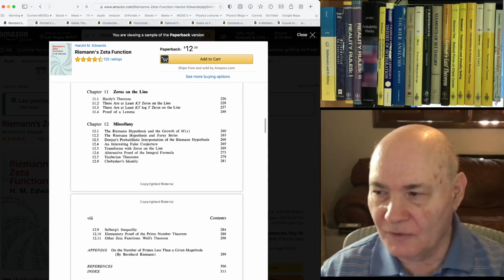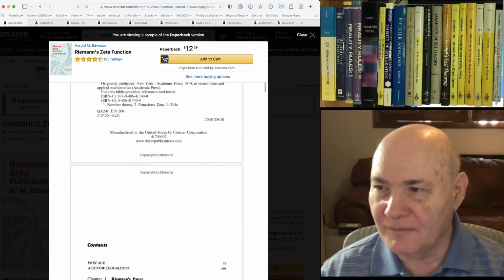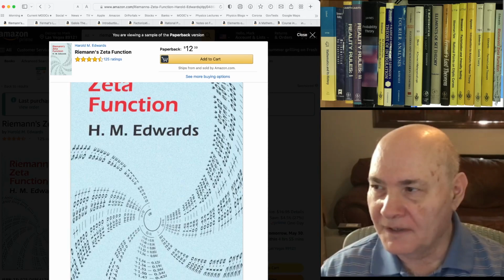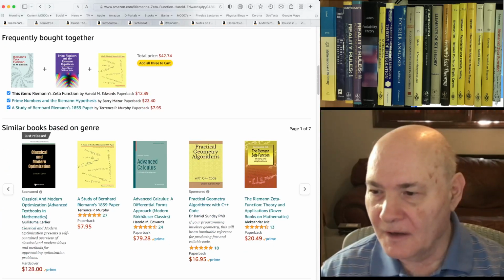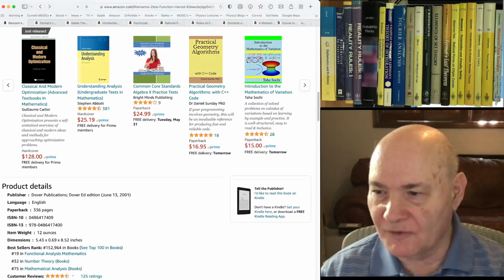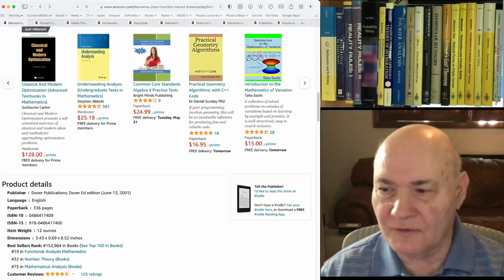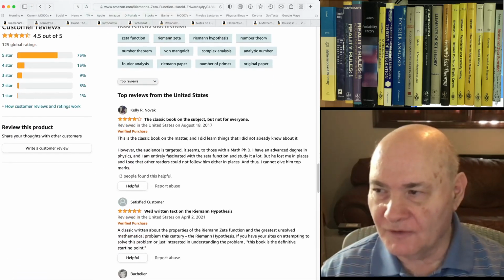And this book is old, so it's not current. It's not up to date. I think it's from 1968, but it's a great place to start to learn about Riemann's zeta theory. It was republished in 2001 by Dover Books, so you can get it very cheaply, and it's got all good reviews and everything.